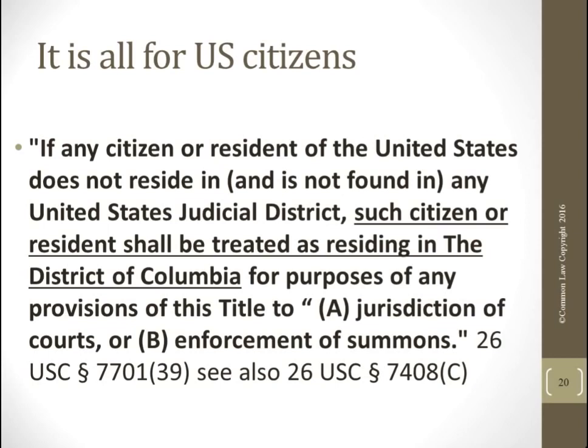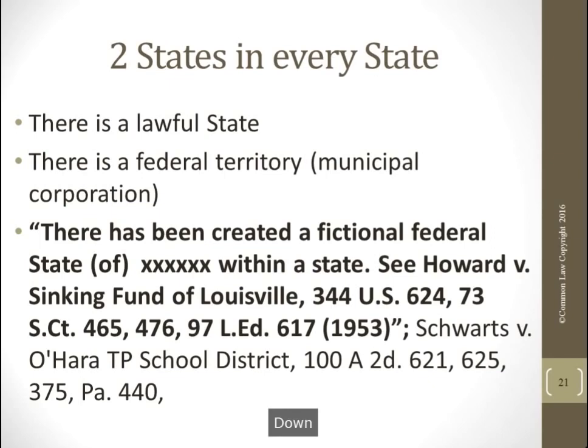Now, the difference is one was an old version of the United States Code, and they revised it all, and it turned into the other one, and I don't know which is which. So there's two states in every state. There's a lawful state and a federal territory, which is a municipal corporation. There's been created a fictional federal state of XXX within a state. See Howard Sinking Fund of Louisville, and that's cited in this Schwartz versus O'Hara Township School District.